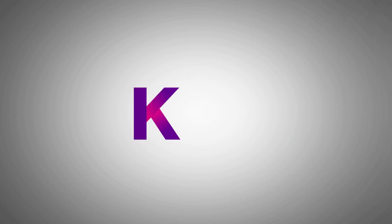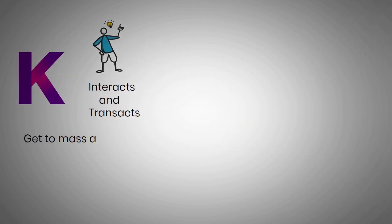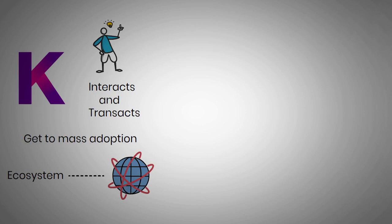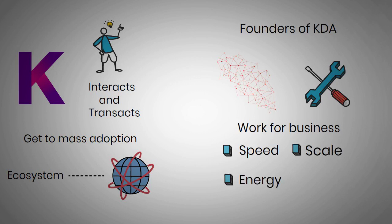Kadena was founded on the idea that blockchain could revolutionize how the world interacts and transacts. But to get to mass adoption, chain technology and the ecosystem connecting it to the business world needed to be reimagined from the ground up. The founders of KDA built a proprietary chain architecture and created the tools to make blockchain work for business at speed, scale, and energy efficiency previously thought unachievable.